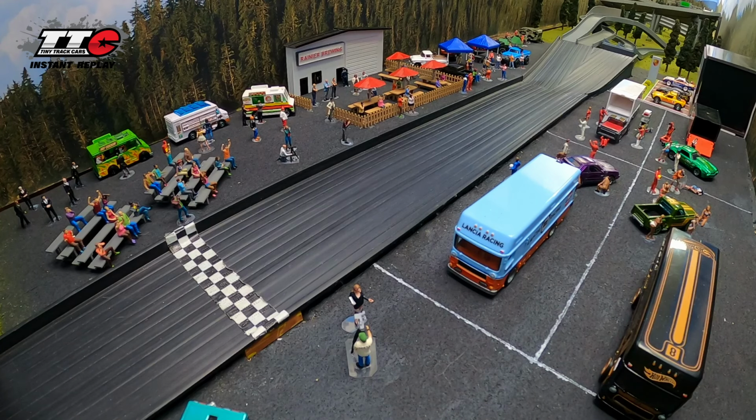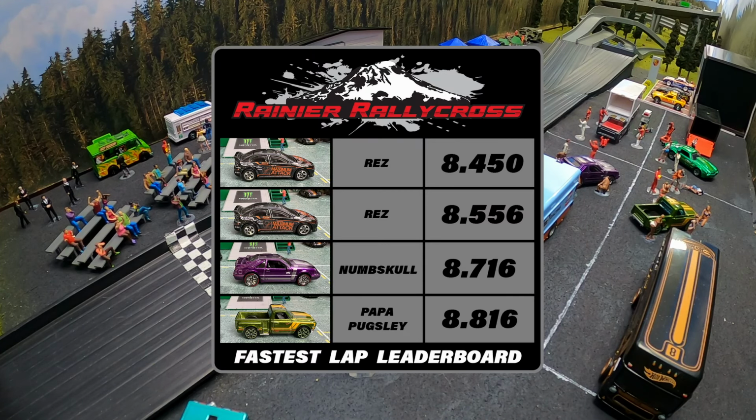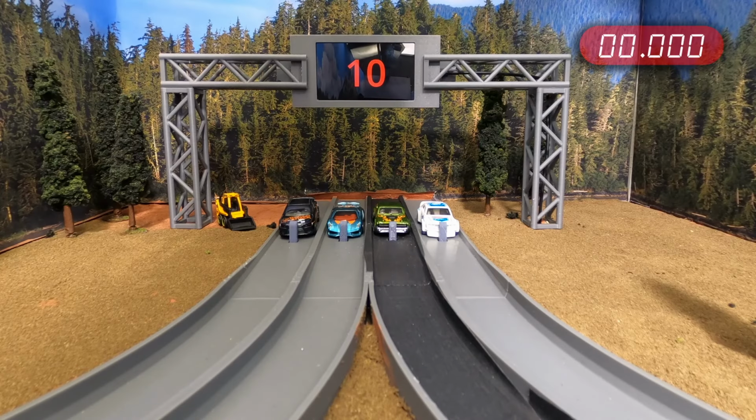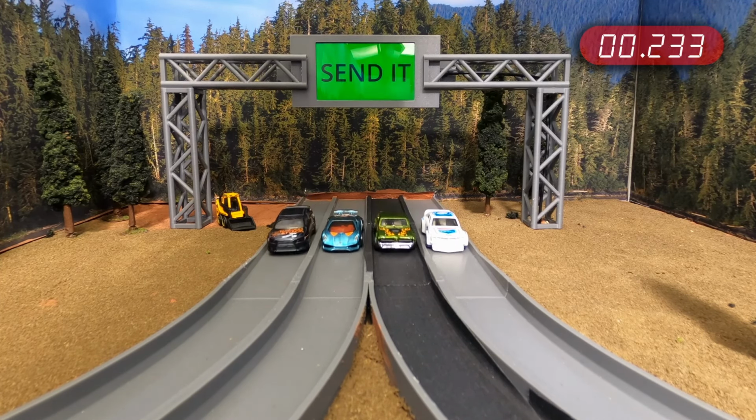And just like that, just like I said, Rez sets the lap record again with an 8.450, holding spots 1 and 2 in the Mitsubishi Lancer Evolution. He's out front with 8 points. Dreddy and Lone Star are tied for second, and Ross Longguard is coming behind in fourth. That's right, we have a close battle between Lone Star and Dreddy in that Lamborghini Sesto Elemento. But folks, Rez is fast. Will anyone be able to catch him?